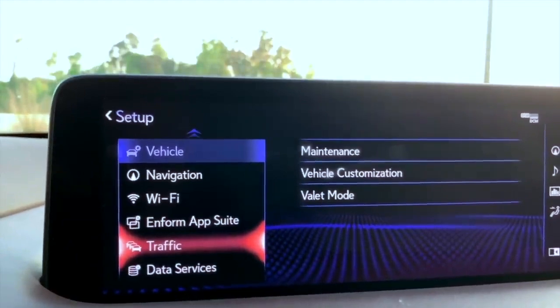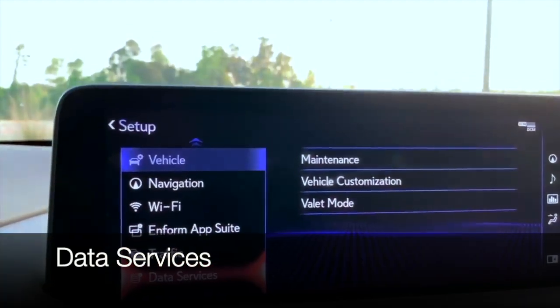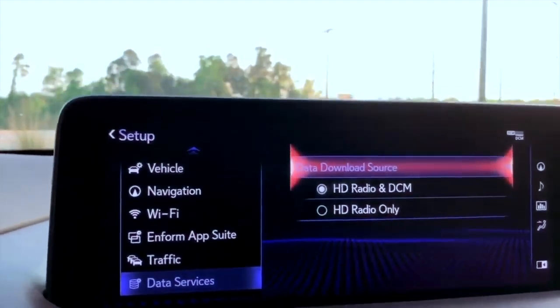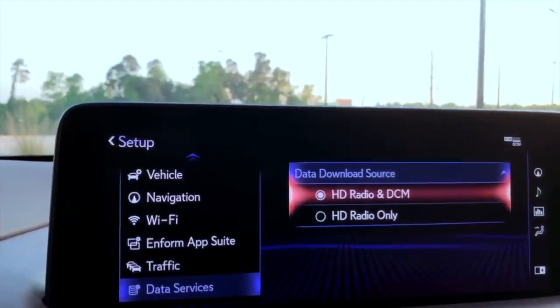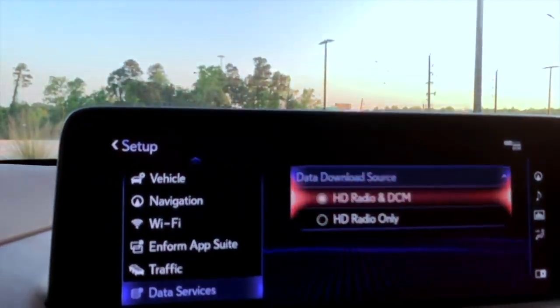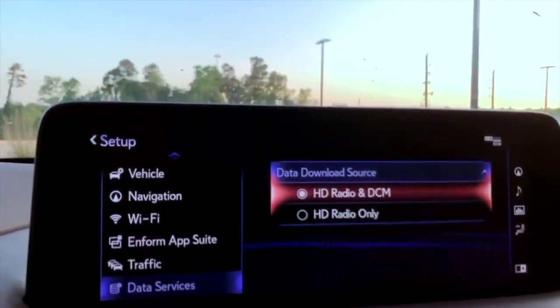Traffic information is going to show up right on your map. And then data services. This is to allow the system to access your HD radio and the DCM on the vehicle for information and updates, or just the HD radio. And the HD radio and the DCM are going to give you a stronger signal and better response.